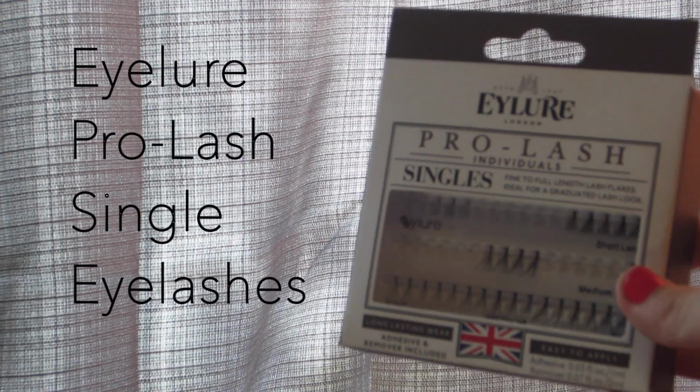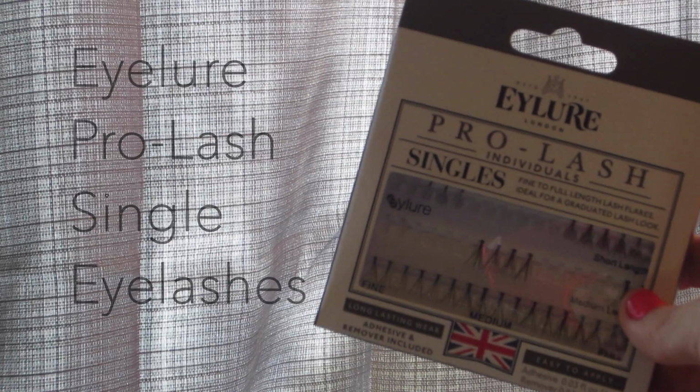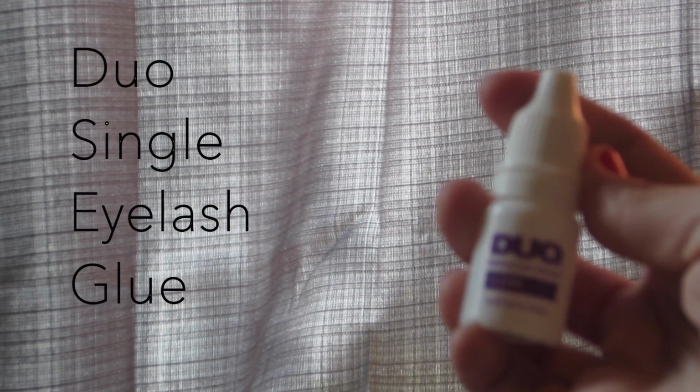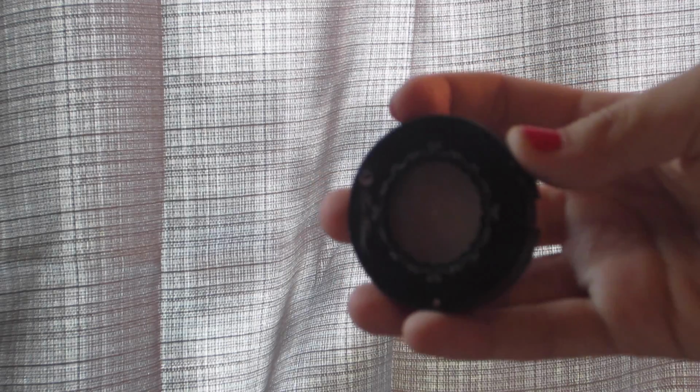And then I'm going in with the Eyelure Pro Lash Singles. This I tried to film, but it ended up being a huge mess. I use the Duo Single Eyelash Glue because it's latex free, which I need, and then I just go back in with that mascara and add a little bit more, just blending everything together. I added about 4 to each eye, if I remember correctly.